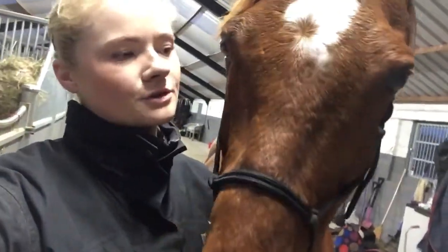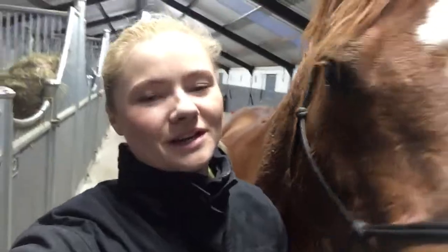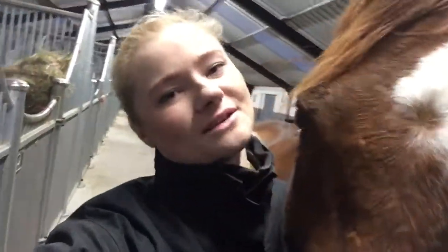So I'm going to give Ginger a little groom tonight. I try and groom all of them a few times a week. Ginger probably gets groomed more than I do the others, but that's because he's my horse. So I'm going to just pop him in without his rug on for a minute while I go and get the others, and then we'll give them a brush once they're all in.